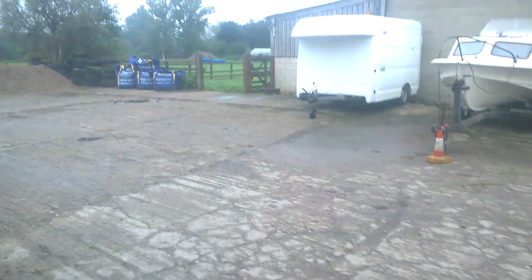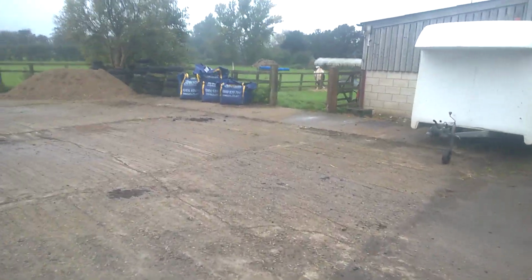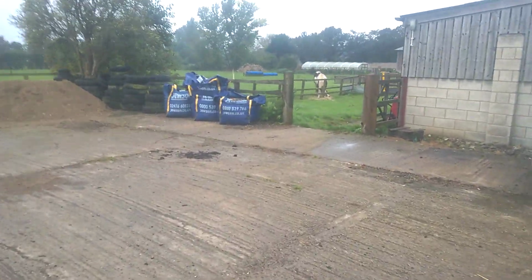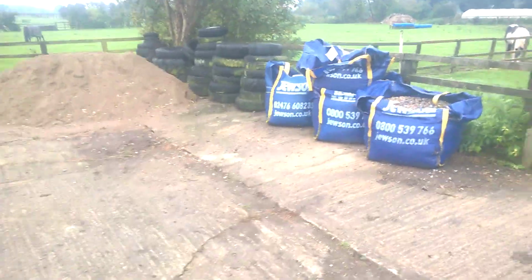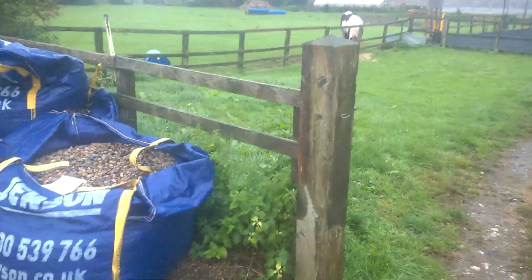So they've got to go out with the truck and trailer. Tried delivering it three times now, and something's always got in the way. Such is life. 10 ton of building sand, sharp sand, for some of our building works roundabout.